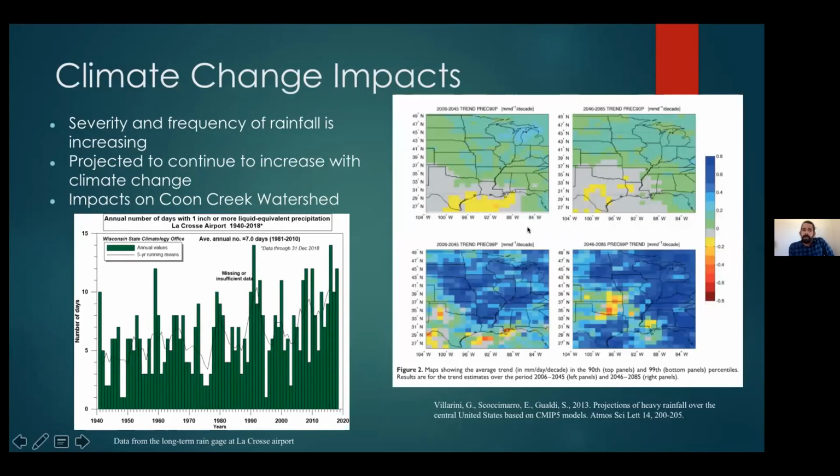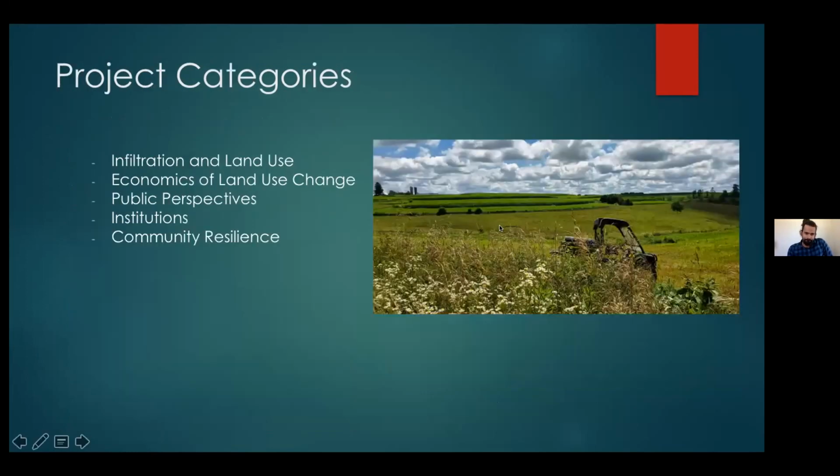We're also aware of climate change impacts. We expect the severity and frequency of rainfall to increase in the coming decades. There's been an increase in the annual number of days with 1 inch or more of precipitation near the watershed, and the figure to the right shows that we do expect the severity and frequency of rainfall to increase in the next 30 to 50 years. That's going to exacerbate a lot of the flooding issues we've been looking at over the past 2 years. So we're going to focus primarily today on infiltration and land use, which is just one of our project categories. Being an interdisciplinary program, we took a lot of different tacks at looking at flood resiliency.